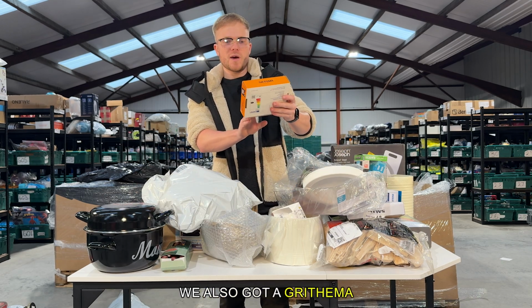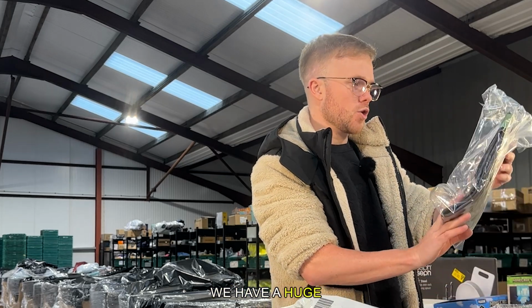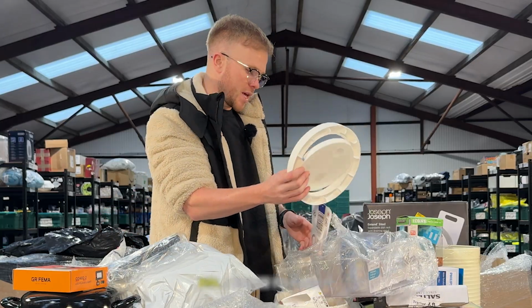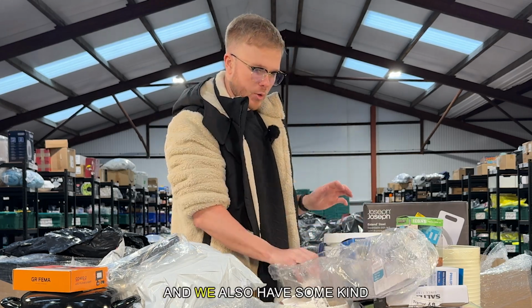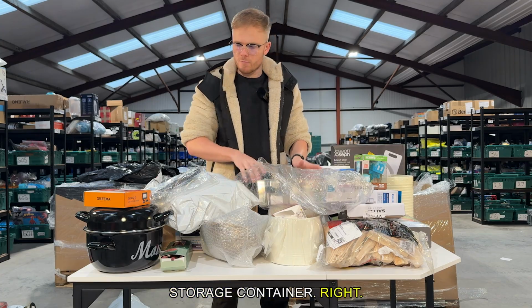We've also got a Grithema LED floodlight. They're about 15 quid. We have a huge Lafayette oven glove. Oh, there's the lid for the bin. I know I'd find it somewhere. And we also have some kind of Perspex tray storage container. Right, let's get this cleared up.